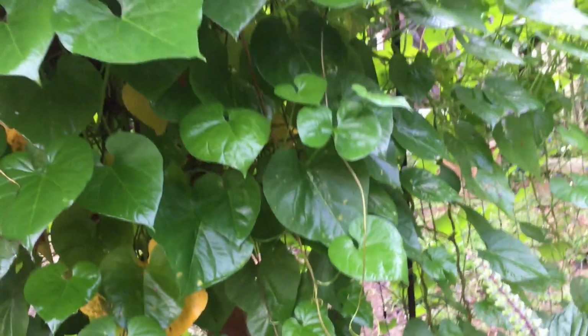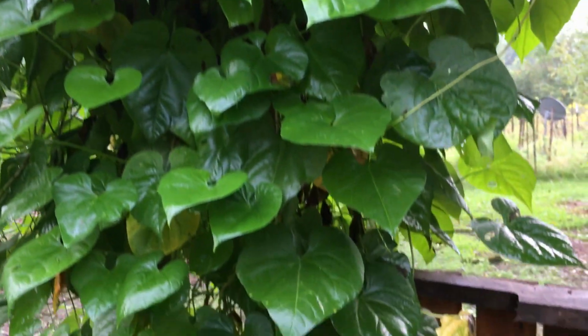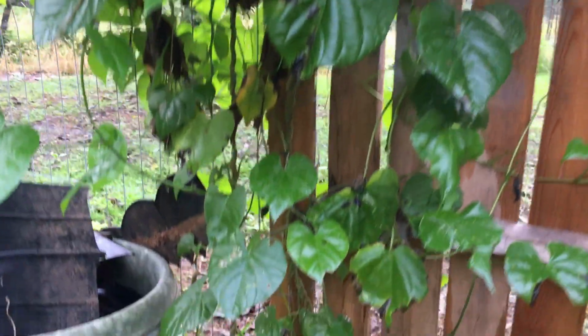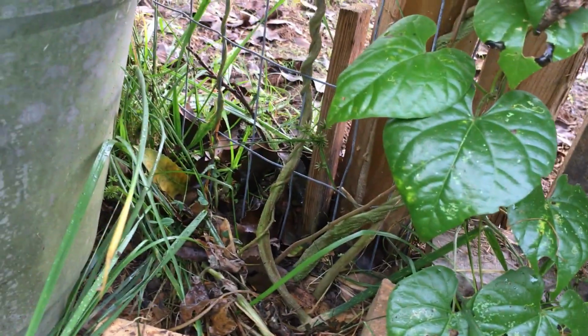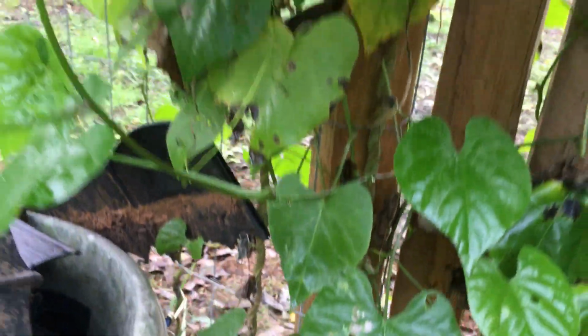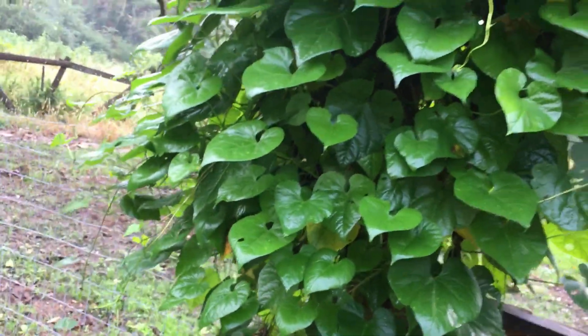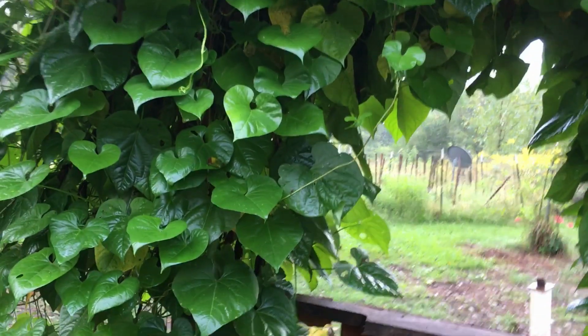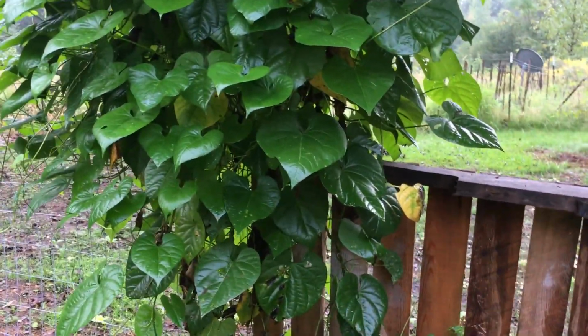And let's come over here, all the way over to this side of the gate. And there's some stems coming up right there. I've completely covered this arch. Totally covered the arch. But not seeing a whole lot of flowers. I think I've got too much nitrogen over here. In fact, I'm pretty sure I've got too much nitrogen over here.